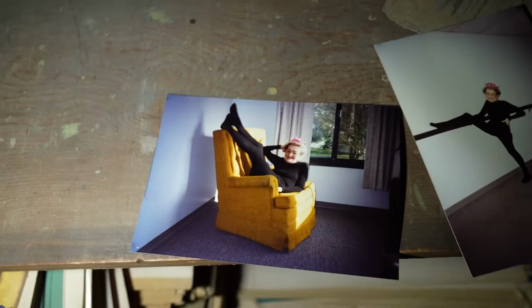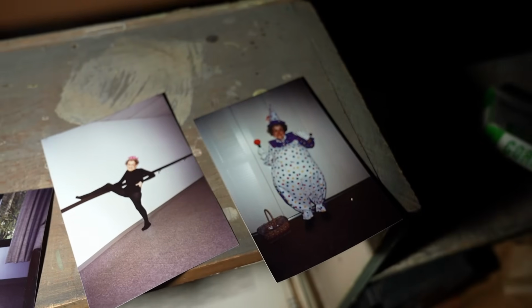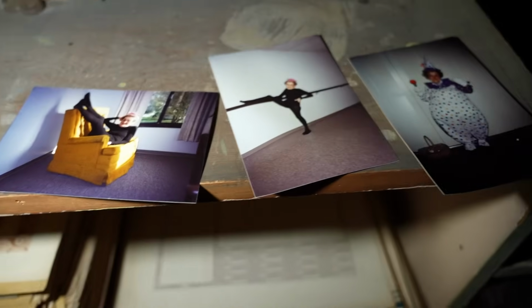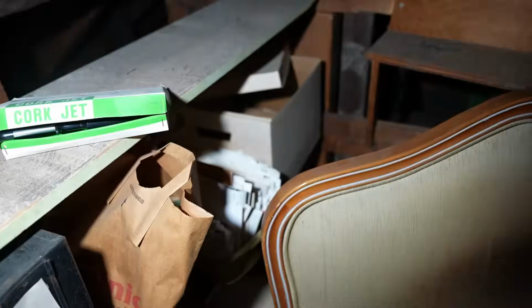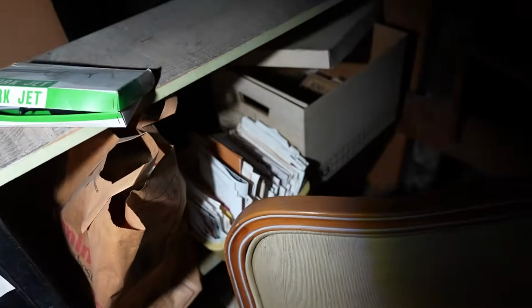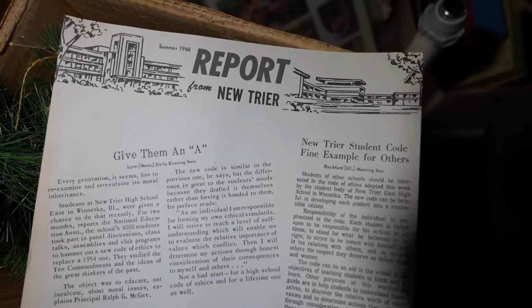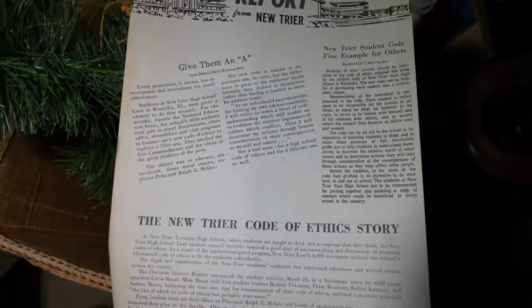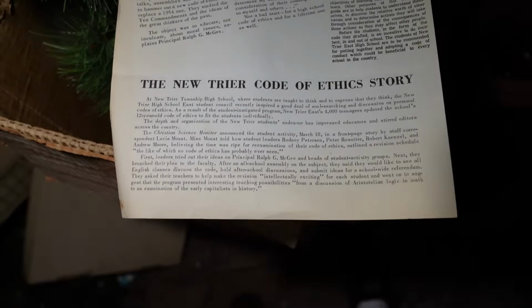Well, guys, I've just uncovered more photos. Maybe I shouldn't be looking at these, but it doesn't even look like it's the house. It looks like an office or something. Yeah, weird. Interesting. My goodness. Oxford. Here we go for my locals again. 1966 report from New Trier. If you guys want to read through that, hopefully y'all can see that okay.